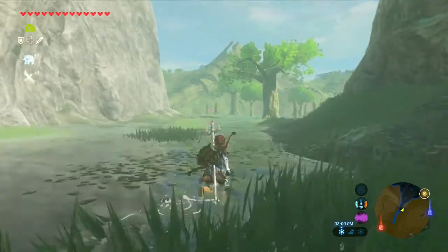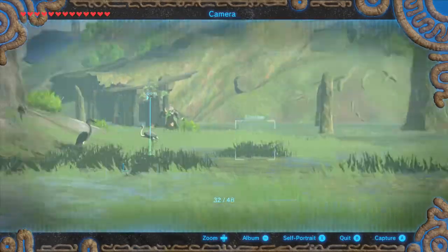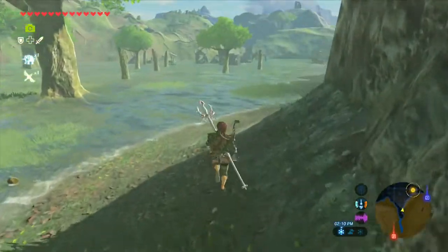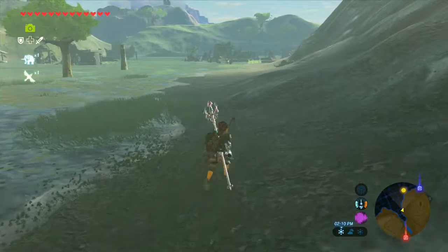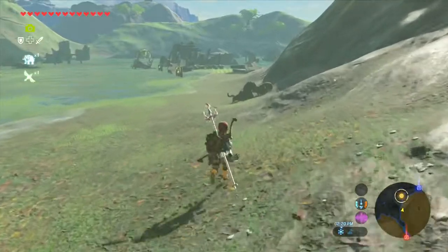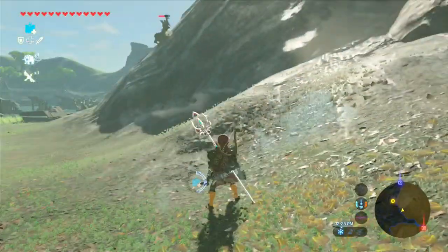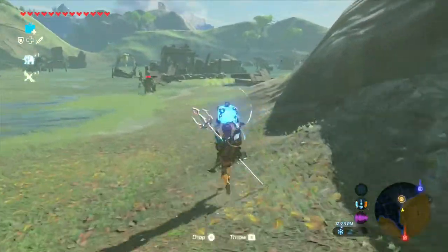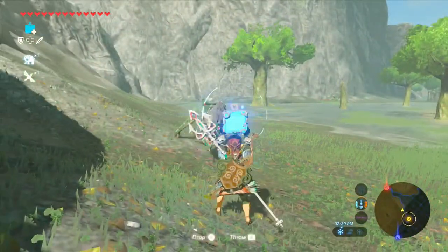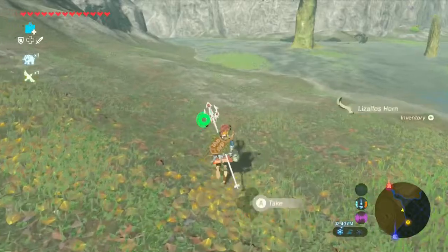And now we're basically in a new area. That's just a regular Lizalfos? Yeah, that's just a regular Lizalfos. Ow, jeez. That's my fault. Put the gamepad in a very different spot than I was really meaning to. Hell, I could just use bombs. Honestly, that would save me all of my weapon uses if I just used bombs.